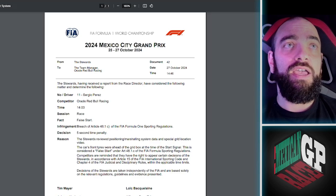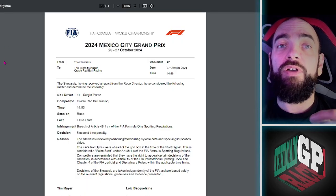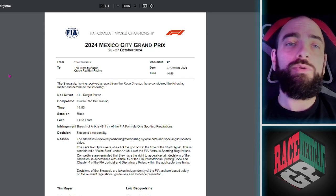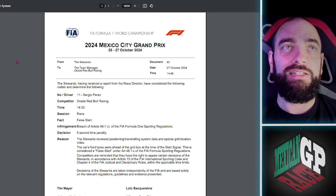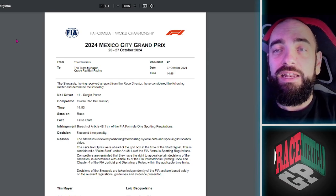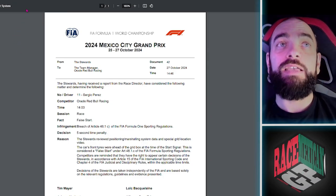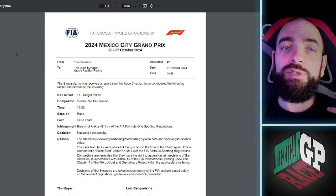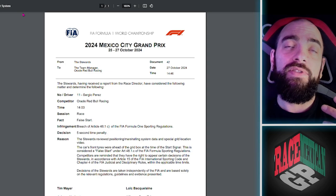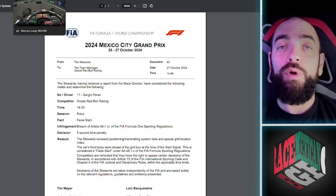But let's take a look at some of the other stuff that went on at the start. So first of all, we have Sergio Perez, who is outside of his pit box. They said false start, but if you're outside of your pit box, that's technically a false start. You are not in your pit box, so your start has been false. And he got a 5-second penalty for that. He said over the radio that it wasn't a false start, it was a perfect start. And then they told him he wasn't in his box, and he said, no, you should check, because I think I was in my box.